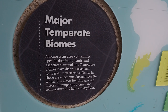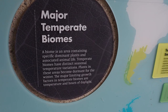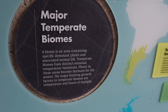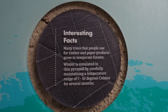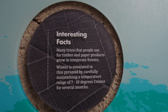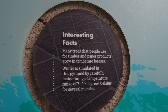A biome is an area containing specific dominant plants and associated animal life. Temperate biomes have distinct seasonal temperature variations. Plants in these areas become dormant for the winter. The major limiting growth factors in temperate biomes are temperature and hours of daylight. Facts about the temperate biome: many trees that people use for timber and paper products grow in temperate forests. Winter is simulated in this pyramid by carefully maintaining a temperature of 7 to 10 degrees Celsius for several months.